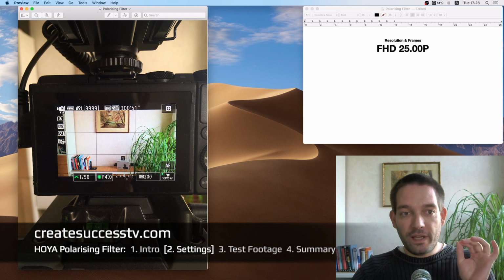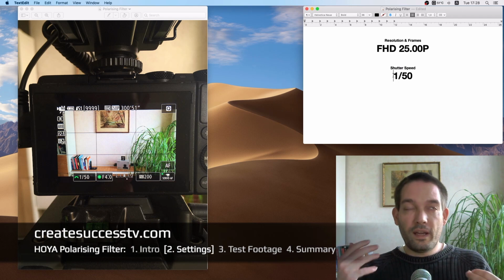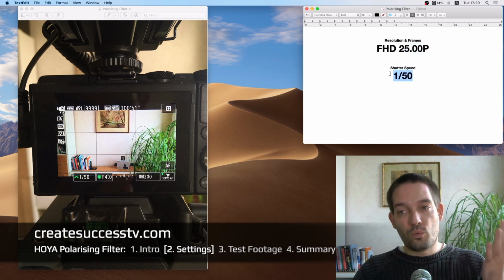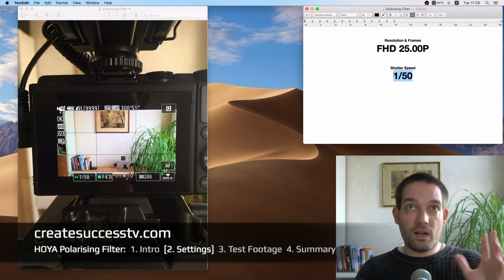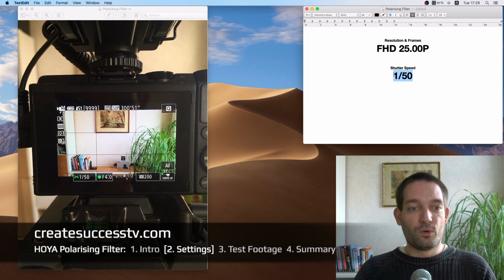Let's quickly recap that I'm shooting in full HD at 25 frames per second, and I also adhere to this often mentioned 180-degree rule that says if you shoot at 25 frames per second, you should have twice the shutter speed, because in essence that will give you this kind of movie look that you're used to from watching TV or going to the movies.